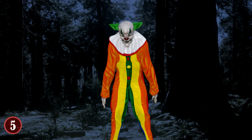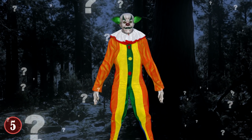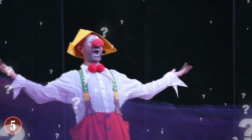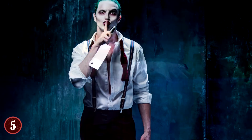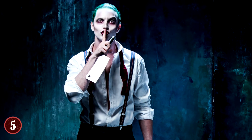Yet while this does reveal one side of things, it doesn't really reveal it all. Why were those clowns in the woods? Why did they try and lure the kids in with money? Why didn't they turn up again? No one's really sure, but this proves once and for all that clowns have been and forever will be creepy.